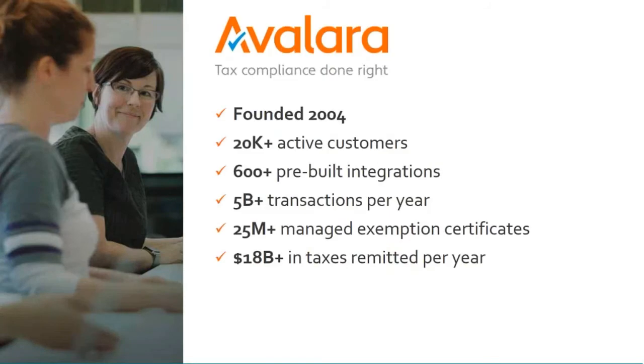So Avalara has significant experience in sales tax. We've been a cloud-based solution for 18 years, and we have over 20,000 customers. We integrate with over 600 e-commerce, billing, order management, and retail systems. That includes, obviously, the Microsoft Dynamics suite of solutions. So if you're using another platform, you can also be fully integrated with Avatax through those. We've proven our ability to deliver customer success. We process about 5 billion transactions per year and 25 million managed exemption certificates, and of course 18 billion in remitted sales tax every year.